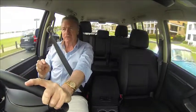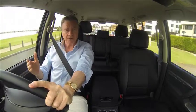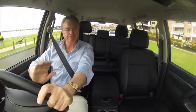I mentioned towing before, and this is really interesting. Because of Pajero's power and torque, you can tow a massive 3,000 kilograms. That means you can hook up your boat, trailer, caravan, no problems at all.